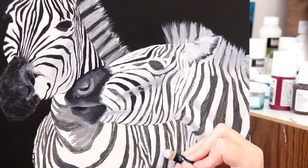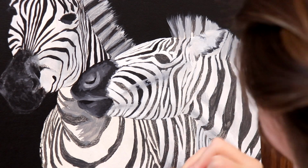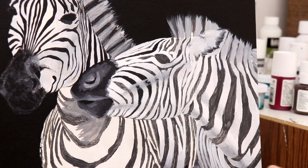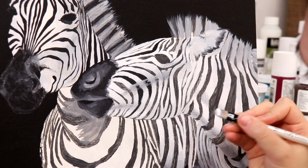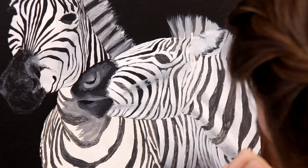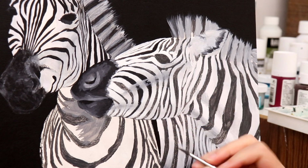And here we are working on the bottom bit of the gradient. It's slightly off camera, so I apologize for that. It's kind of hard to remember when I'm trying to mix up the camera angles and make it diverse for you, that sometimes I forget where the camera's pointing and get carried away painting. It's hard to pay attention to both.